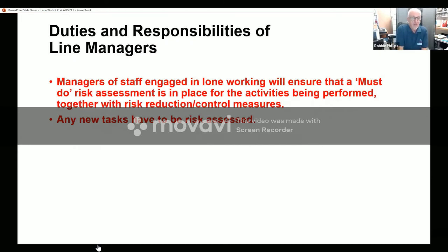Duties and responsibilities of line managers. Managers of staff engaged in lone working will ensure that a suitable risk assessment is in place for activities being performed, together with risk reduction control measures. Essential: any new tasks have to be risk assessed. So once again, if somebody's coming in on a one-off basis to do some work in the plant room or even in the pool tank, then there must be a separate risk assessment.